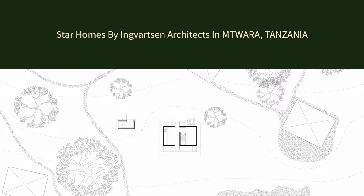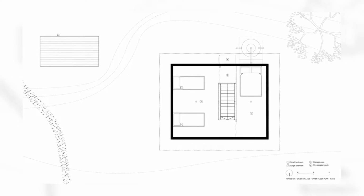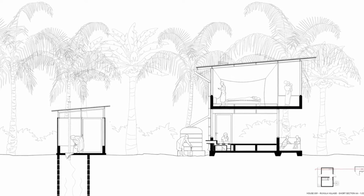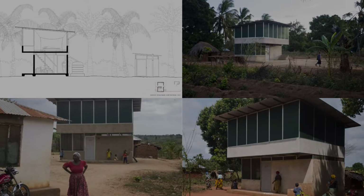Star Homes by Ingvartsen Architects in Mtwara, Tanzania. The Star Homes project has been in development for over a decade, exploring ways to develop novel, low-cost, comfortable, and insect-proof housing to enhance people's health in rural areas of Sub-Saharan Africa.